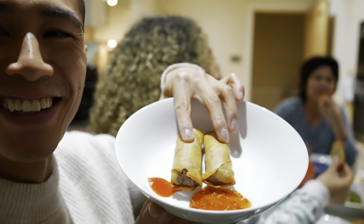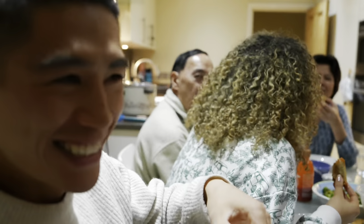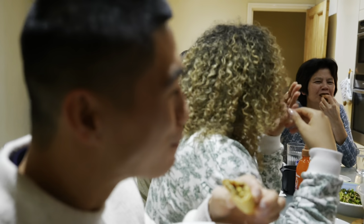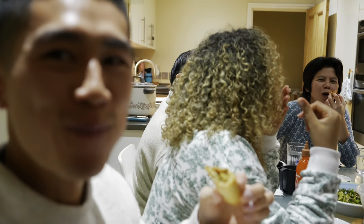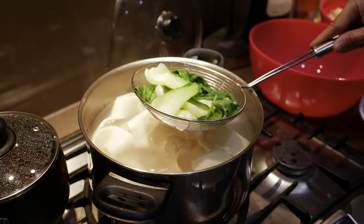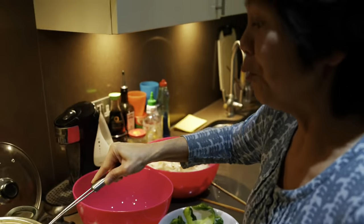On top is our spring rolls. Taste test. Sounds delish. You seem so happy. So what are we making here, Mama G? This is handful noodles.